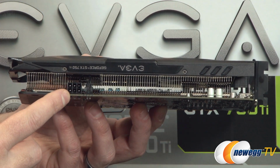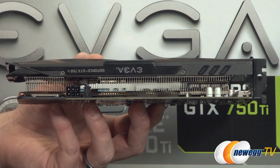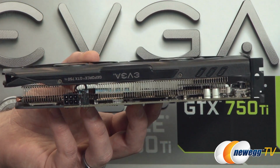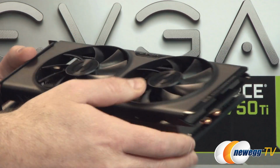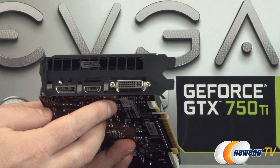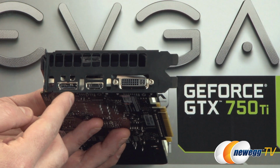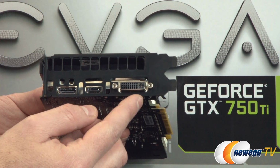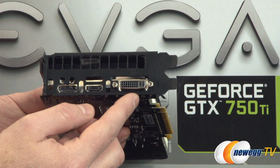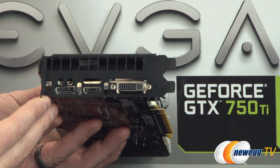Again, you do require a 6-pin PCI Express graphics connector right there, so make sure you got one of those available, or you can use that adapter that's included. And then finally, for video outs, again here at the back, pretty much the same configuration we saw with the other cards: a full-size DisplayPort, HDMI, and then the dual link DVI-I right there, so you can connect that up to a DVI monitor, or you can use it with that adapter for a VGA connection.